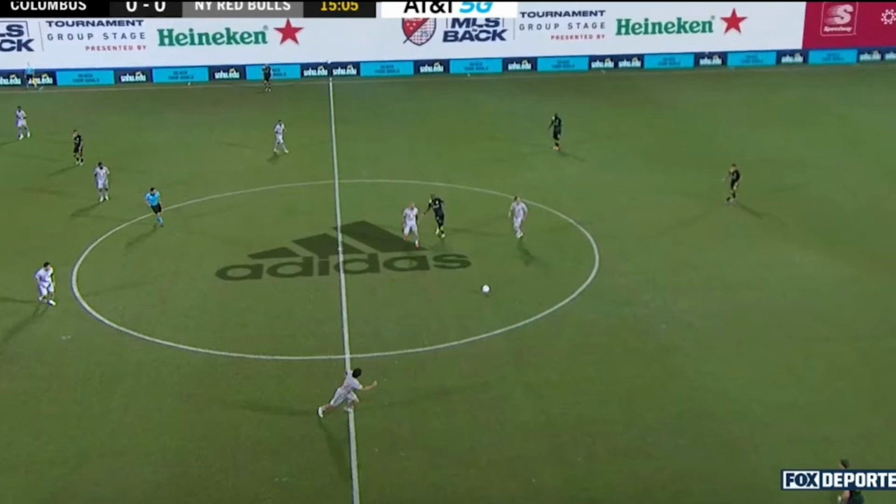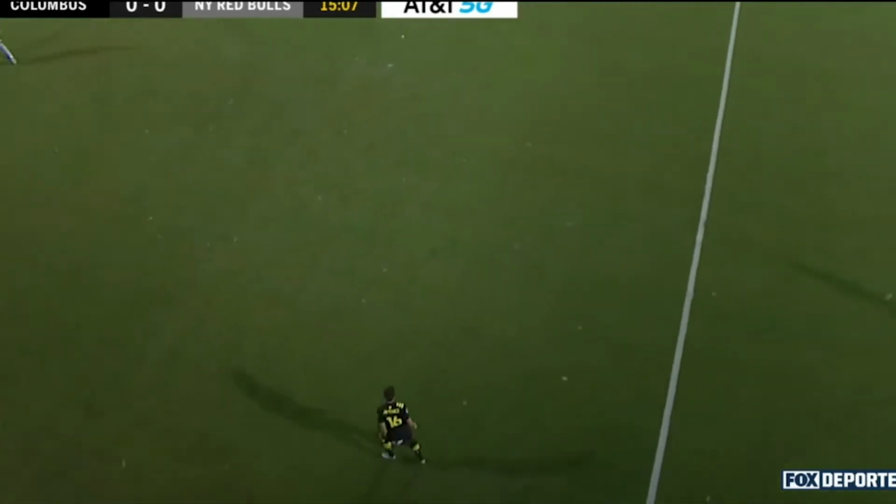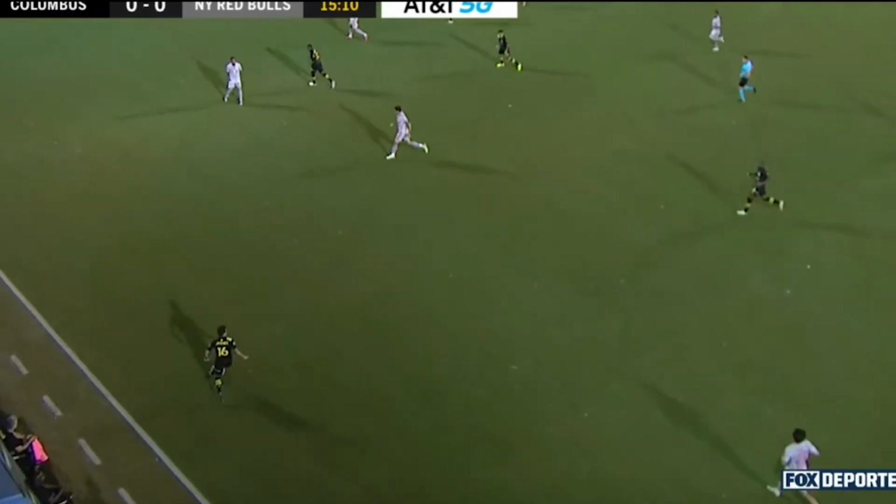This is exactly what happens. Nagbe plays the ball to Williams. The winger comes and presses, which allows Jimenez to be in the space. And look at all that space that's beyond the wingers, in front of the back line, and next to the holding midfielders. That's going to come into play again later on in this sequence.